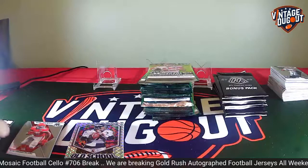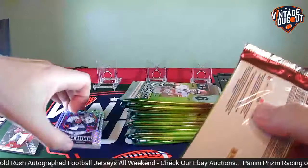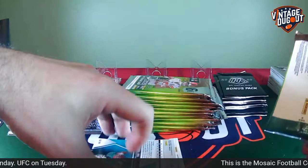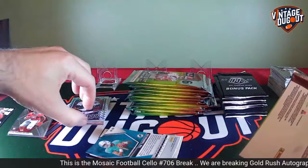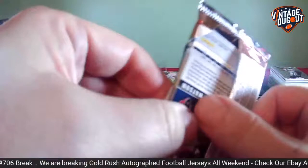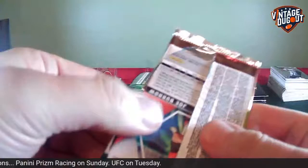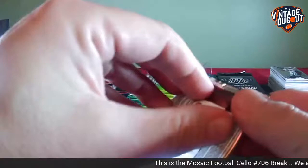Okay, that was the first stack. Let's do the second. Need some of the bigger rookies here. Hopefully they're hiding in the pinks. There we go. Much better already. And another one. And not bad there.